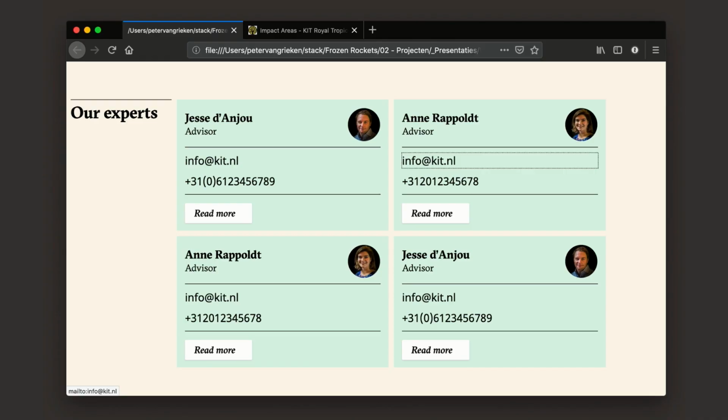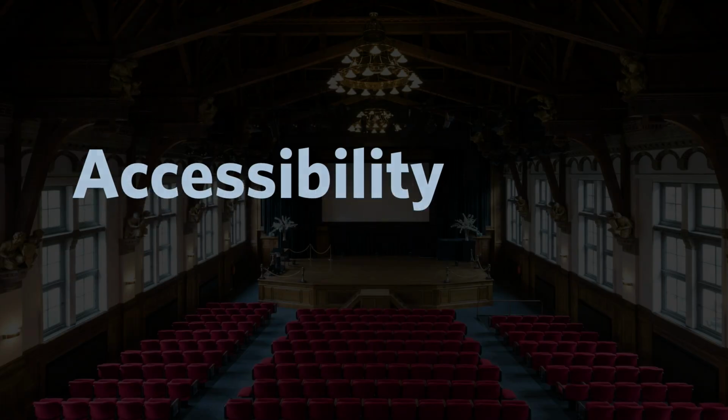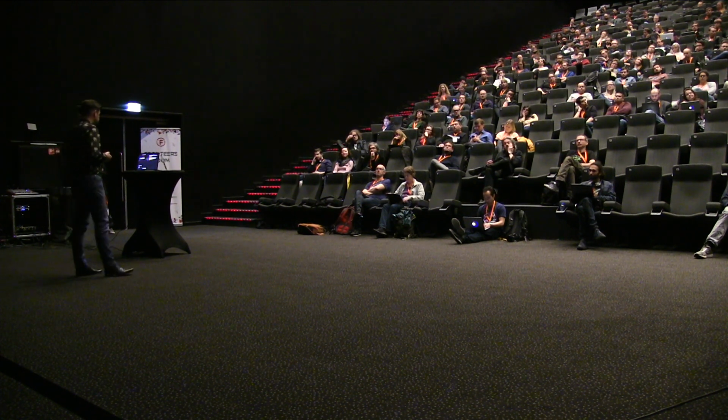Now, I knew I had your attention when I mentioned front-end development, but, well, plot twist, this is actually about accessibility. Because I wanted to talk about how thinking about accessibility and keeping that in mind throughout the project informed some design decisions that we made. Let's look at keyboard accessibility, for instance. I mentioned focus styles.